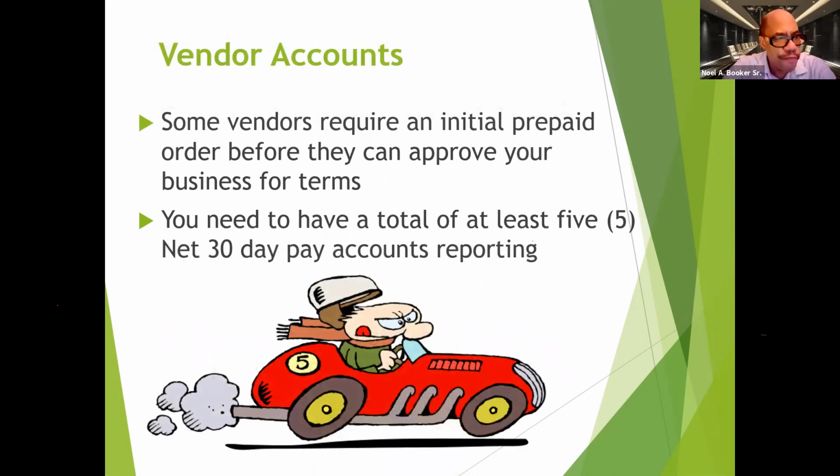Some vendors require an initial prepaid order before they can approve your business for terms. If you don't have anything on your credit report and you ask them for credit, they might say, okay, make a few transactions first, and then we're going to set you up with this net 30. They might do that, all right?